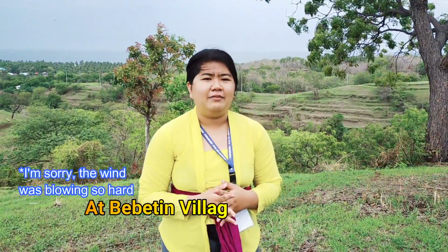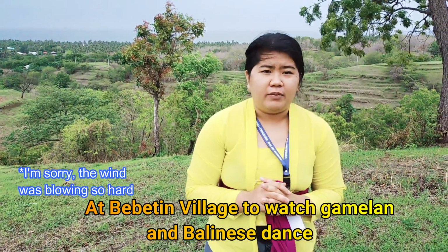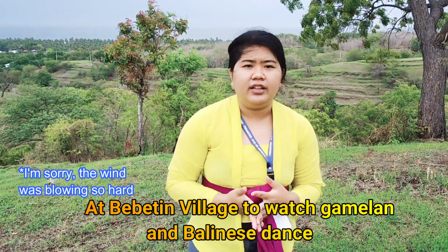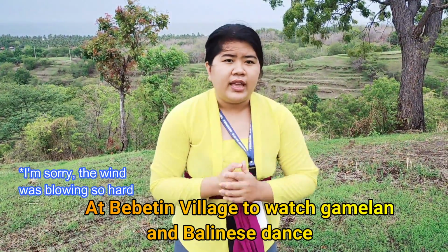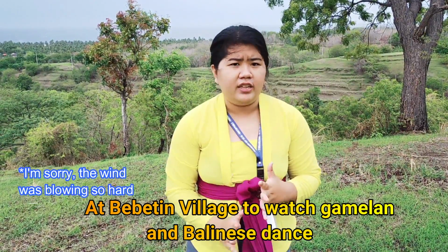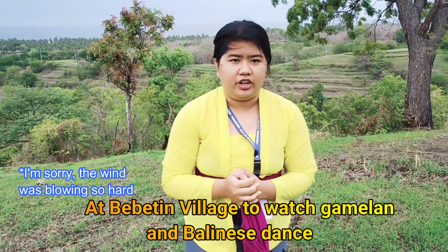Well, Mr. and Mrs. Jumpon, we arrived at Sanggar Kesenian Widya Kusuma at Bebetin Village. Let's enter the building. So they will give us welcoming drink and then direct us to have seat to watch their performance. And we will go back to our car at 15:30 p.m. Then we will go back to our resort. Enjoy your time here.